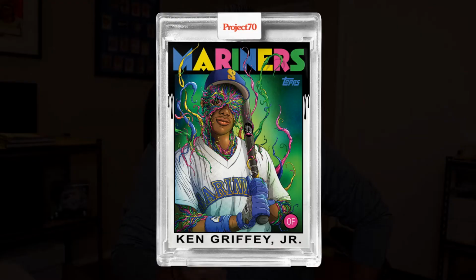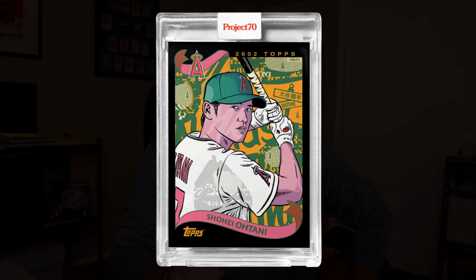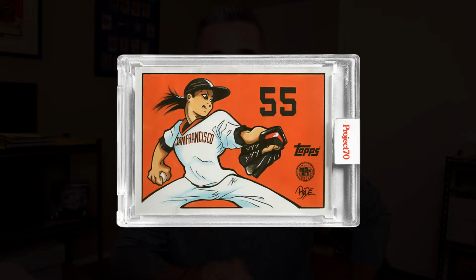So what cards did we lay our eyes upon this morning? First up, it is going to be Ken Griffey Jr. by Alex Pardee. Second up, it is Mike Piazza by Andrew Thiel. Third is Morning Breath with their Shohei Ohtani. And then ending the day, it is going to be Tim Lincecum by Toy Tokyo.